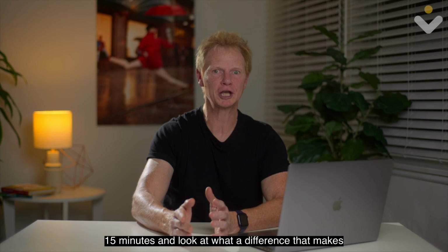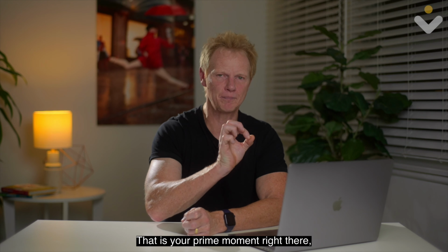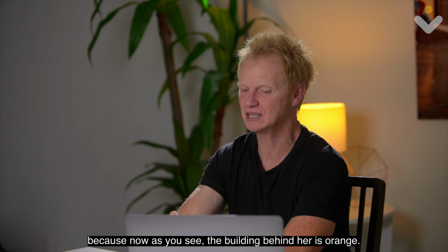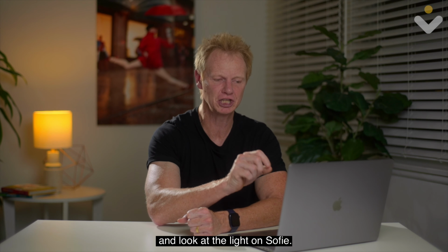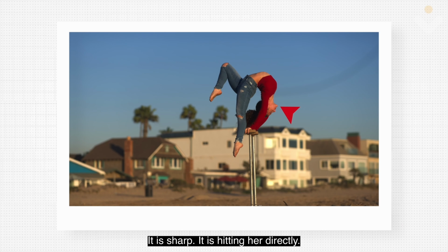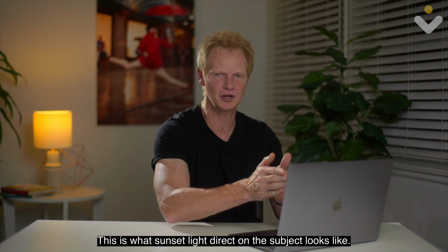15 minutes, and look at what a difference that makes. From 45 minutes before sunset to 30 minutes before sunset, that is your prime moment right there, because now as you see, the building behind her is orange, the windows are getting hit by that sunset, and look at the light on Sophie. It is sharp, it is hitting her directly, it is creating contrast and contours. This is what sunset light direct on the subject looks like.